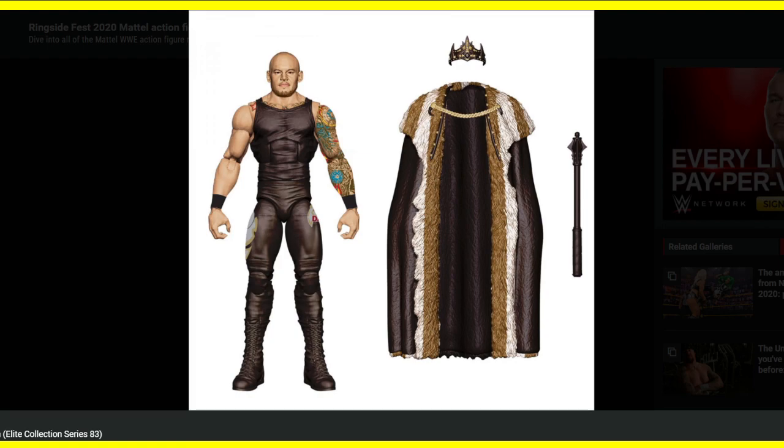They're just great to have if you've got other figures, because you can put the crown on other figures. You can give the scepter to other figures. You could put that entrance cloak on other figures. What's great is you could get this Corbin. It's a great looking Corbin. Love the tattoo detail. Face scan looks really solid. Yes, he's boring, but it's still a great representation of him.